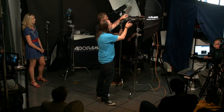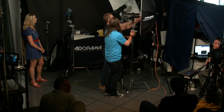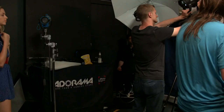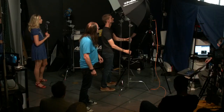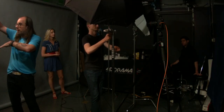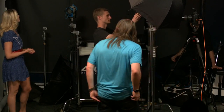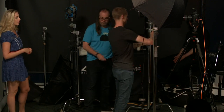So essentially, we're going to create a single light source-ish with 2 umbrellas, more or less, and we're going to match the angle. You can play around with this, by the way. I'm doing it the most basic way, which is to keep them relatively the same. If you like this technique, play around a lot with the heights, like Dave's got one a little bit higher than the other. You can play around with one higher, one lower. It will actually change your look a bit.